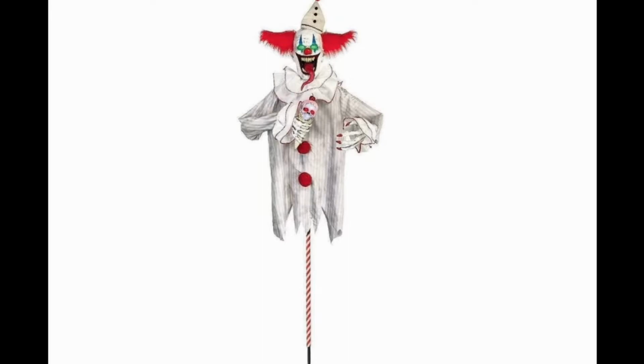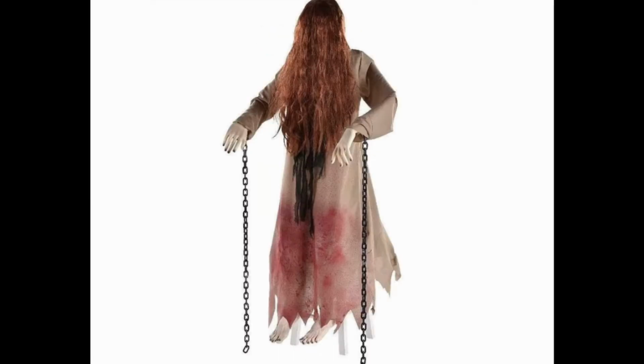It has neat features, neat detail, and honestly, I can't wait to see this thing in stores. It looks really, really good. I'm hoping it looks like the pictures. It might look cheaper, it might look better than the pictures, who knows. But I like it.